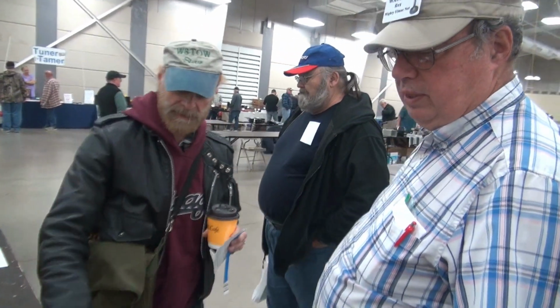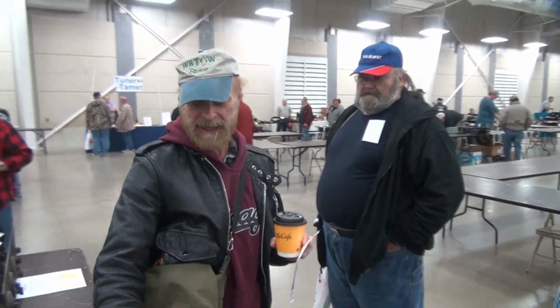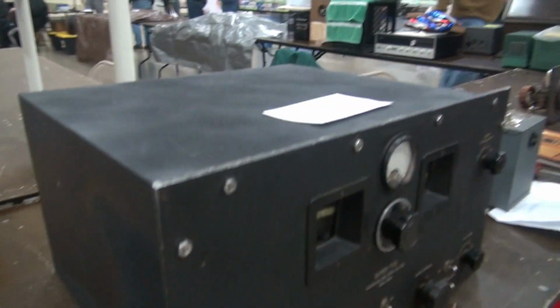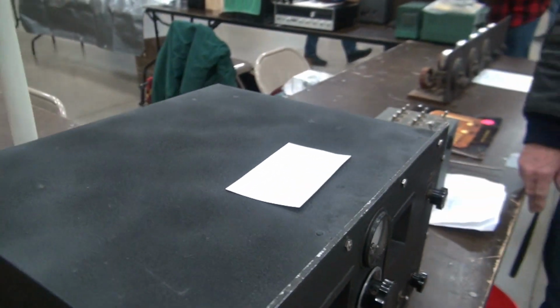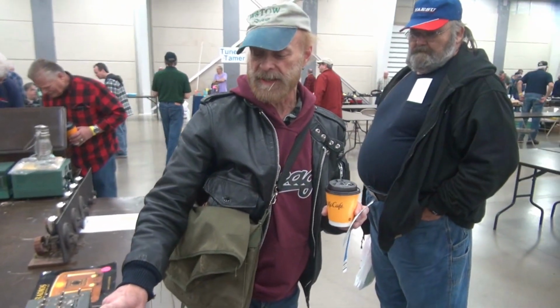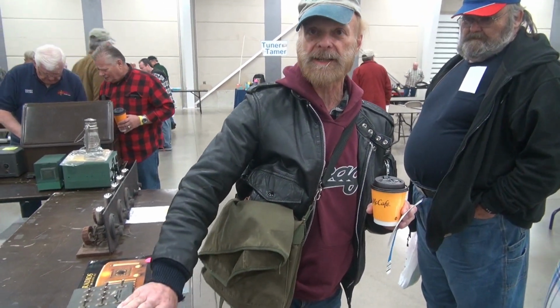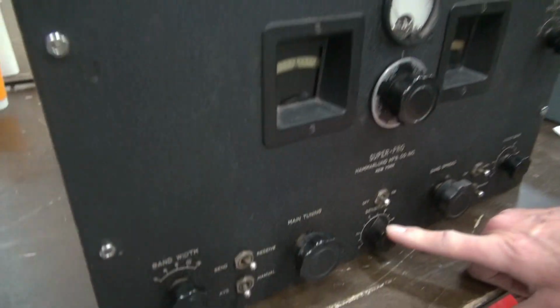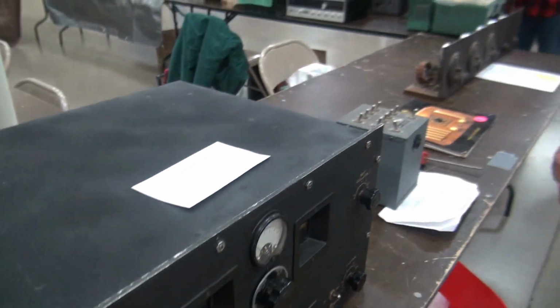A lot of these were used as monitoring receivers for broadcast stations because they were so capable of rejecting adjacent signals. So, great selectivity, and continuously variable from 2 to 16 kilohertz. Unique about this model versus the SP10, this does not have a front panel IF gain control on it. The SP10 does. This is your front panel IF gain, and then there was an RF gain control also on an SP10.